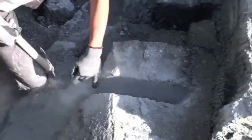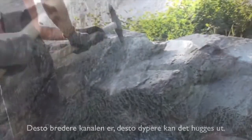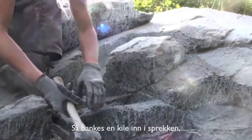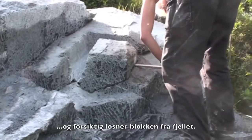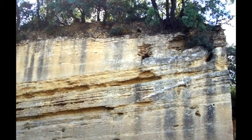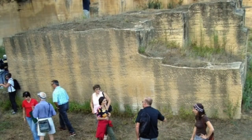Here is a demonstration of how they think it was done. The same chaotic marks and small pieces and steps on the quarry walls we see also depicted in the museum that is devoted to this aqueduct, but the actual walls have nothing to do with this. The marks are not chaotic and the walls are dead straight. So we don't even know how they actually quarried the stone.